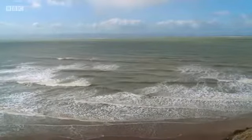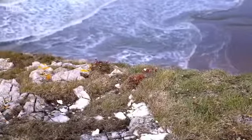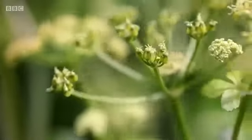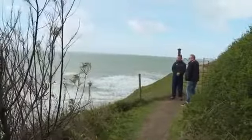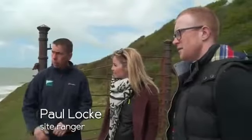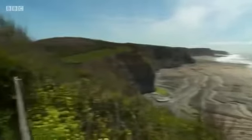Back at the Glamorgan Heritage Coastline Walk, we're keen to get inspiration for the planting element. To ensure the garden is packed with suitable plants, choosing the right species for a seaside spot is key, something site ranger Paul Locke knows all about. Tell us about this breathtaking bit of coastline. Well, this is the Glamorgan Heritage Coast. 14 miles of coastline stretching from an industrial area in the east to a tourism area in the west. Would it be fair to say it's a special part of the country that you pay special interest and attention to? That's right, yeah.